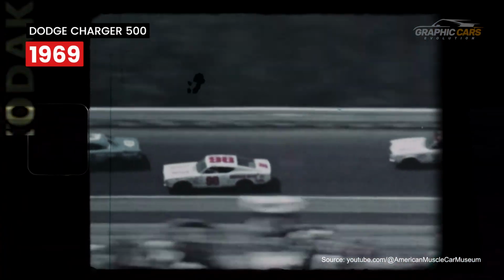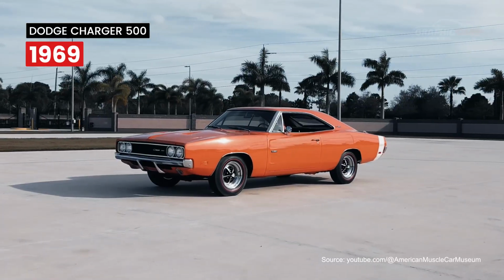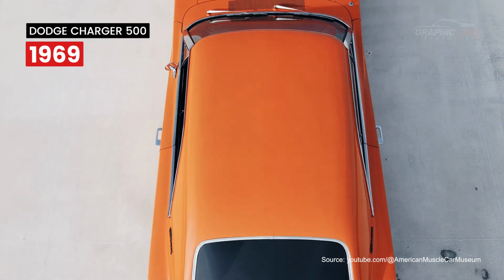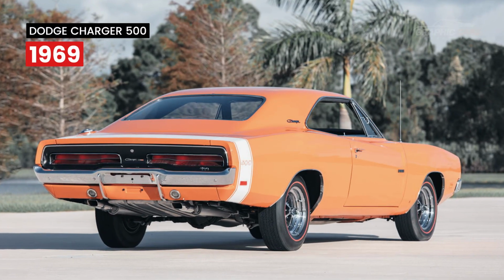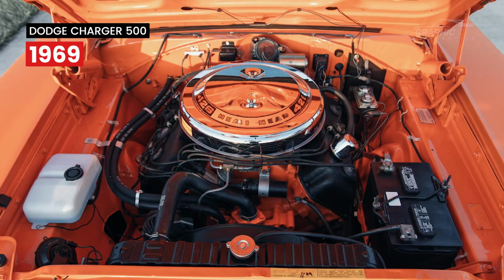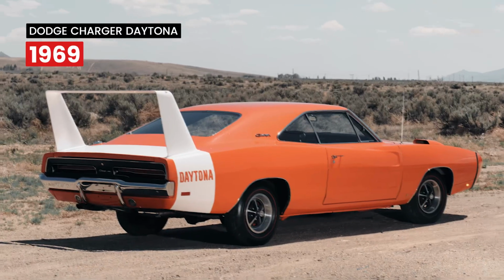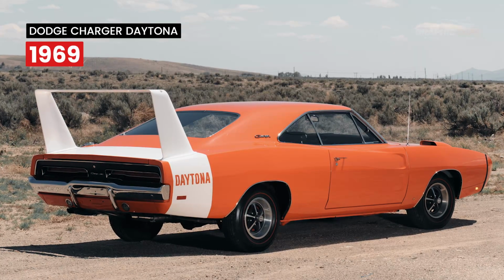Meanwhile, NASCAR was the ultimate battleground for car manufacturers in the late 60s, and Dodge wasn't about to sit it out. In 1969, they unleashed the Charger 500, a limited production homologation special based on the R/T. With a flush-mounted rear window and a Coronet-style front grille, it was all about aerodynamics. Under the hood, the same high-performance Magnum and HEMI engines. But the true moment of glory came later that year with the arrival of the Dodge Charger Daytona.